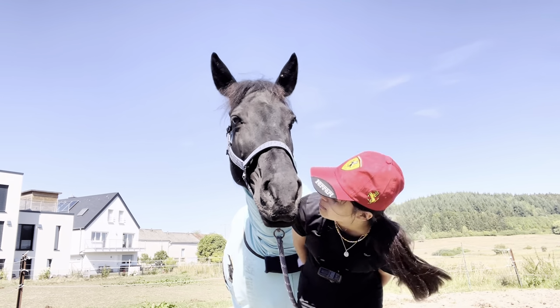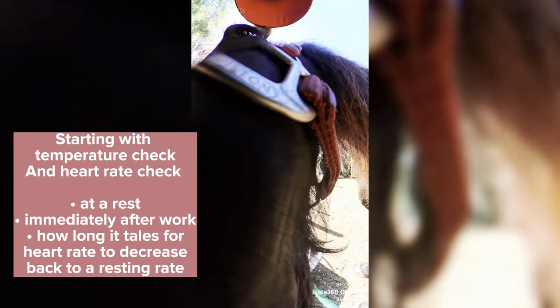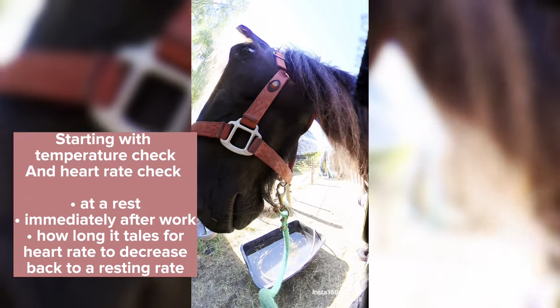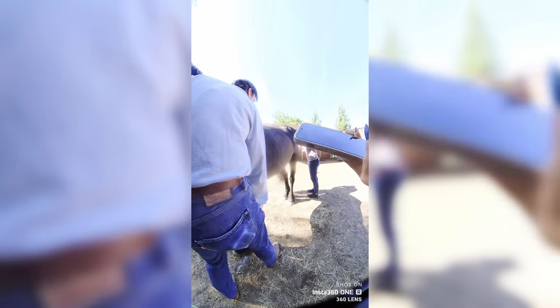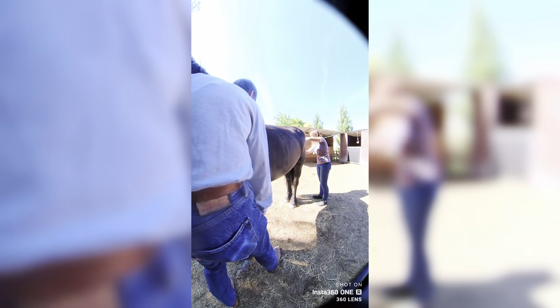Claque, you look like a supermodel. Etessian, please don't slobber on the camera. Look at Claque, she's like, what on earth? Why are you sticking that up her bottom?